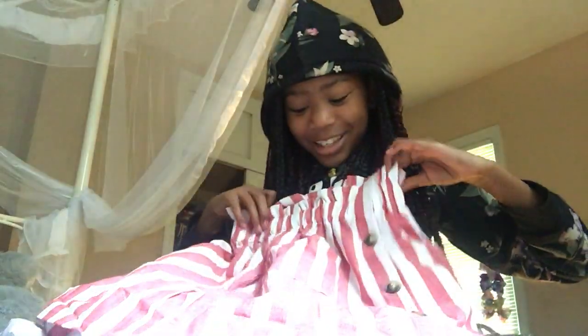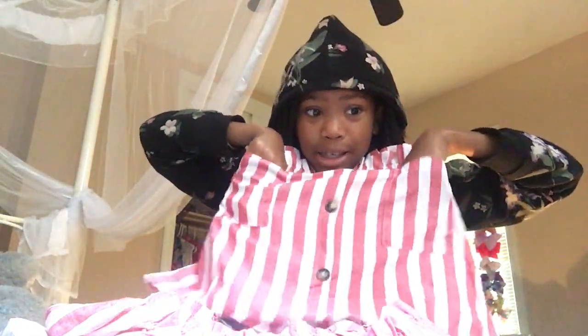And yeah, it's really, really cute, it's ruched, it's a really good material. It's not a cheap material at all. It's very strong. And then I have this cute, oh my god, I keep saying cute, but what can you expect? And then I have this cute skirt, and it even has pockets. This is so cute. And it's not see-through at all.